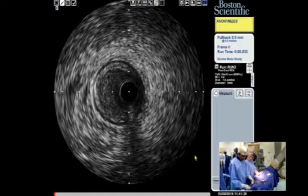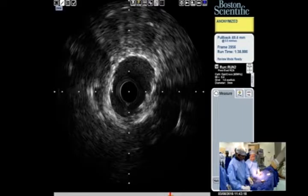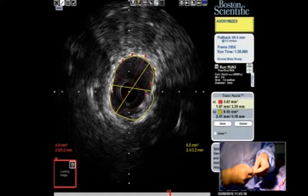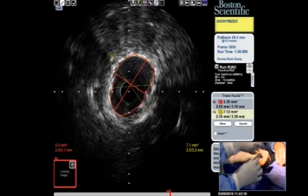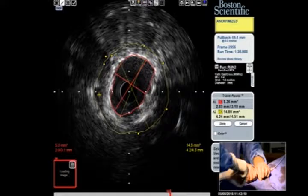By looking at IVUS, in some very limited part, we can see some not full expansion of the stent. I will take proximally. Slightly bigger than 3.5 here. 4.7 millimeter squared. The smallest area is around 5.2, 5.3 millimeter square, but it is a 3.5 stent.